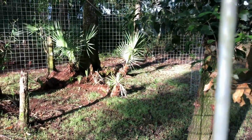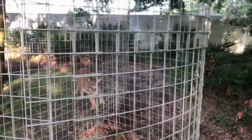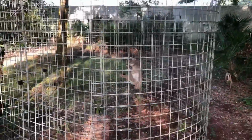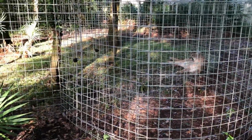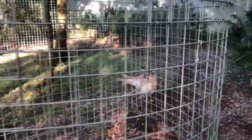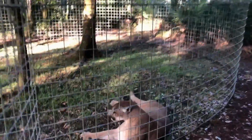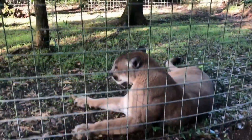Each bubble is roughly 1,200 to 1,800 square feet. This is a safety entrance, so you can see there's double layers of wire there. Anytime we would ever need to go into an enclosure for maintenance, we would shift the cat through some of these doors and tunnels, close it, lock it all up, make sure it's nice and secure.